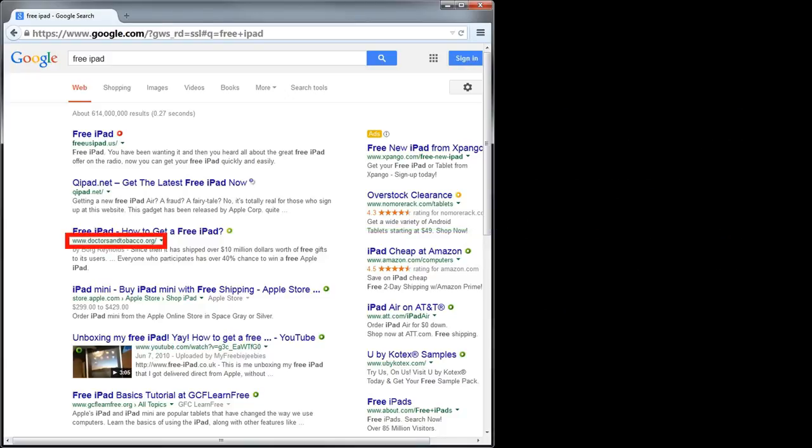First off, notice that the URL for this webpage is doctorsandtobacco.org. I don't know anything about that URL, but I'm having a hard time seeing what Doctors and Tobacco would have to do with free iPads. We can also see from the Google preview that this page includes the sentence, "Everyone who participates has over 40% chance to win a free Apple iPad." That promise is obviously too good to be true, so I think common sense dictates that we should avoid this link, even though Web of Trust has marked the link as safe.